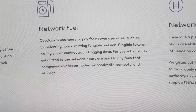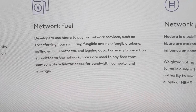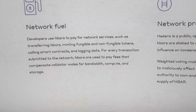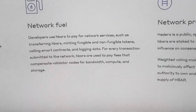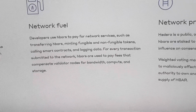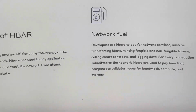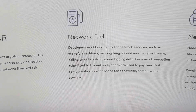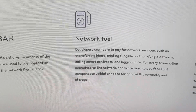Network fuel. Developers use HBAR to pay for network services such as transferring HBARs, minting fungible and non-fungible tokens, calling smart contracts, and logging data. For every transaction submitted to the network, HBARs are used to pay fees that compensate validator nodes for bandwidth, compute, and storage. So the token is being used in the ecosystem, which gives it a ton of utility, which is going to in turn raise the value of it over time, especially with how large HBAR is going to be.